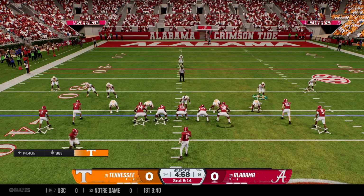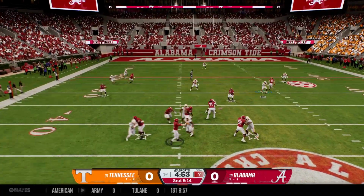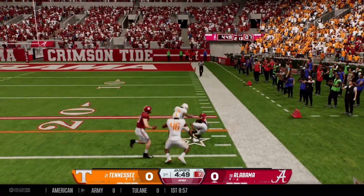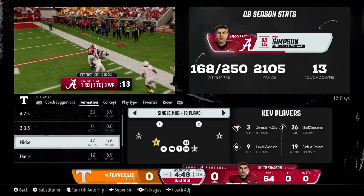Gets the back moving. Dropping back, it's Simpson. Caught in the backfield, it's Miller. It's a seam wide open. Oh, it's out. And they were lucky that fumble went out of bounds.